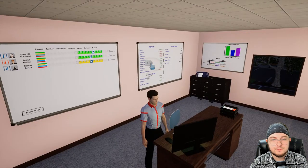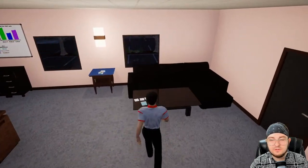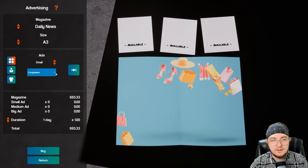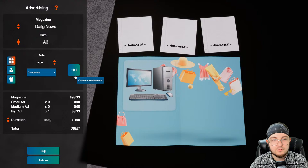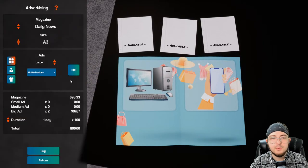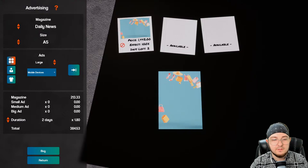Now, we are kind of dipping into the supplements here. What I'm going to do is I'm going to advertise. I'm going to go big. Advertise for computers. No, no, no. We want big ones. Big computers. Big devices. Now, I could put in a demographic if I want to, but honestly, I don't think it's necessary. $2,500 for that many days. $2,000 for that many days. We'll go $1,400 for that many days. We'll buy that advertisement.